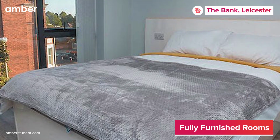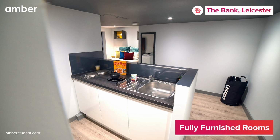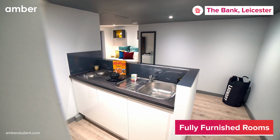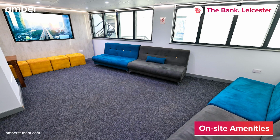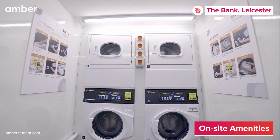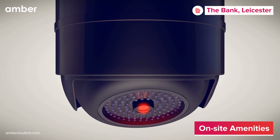Enjoy the perks of city living without compromise with a plush bed, smart TV, private bathroom, and a modern kitchen that will make your life easy peasy lemon squeezy. This property also offers exquisite amenities like a spacious common room for chilling with pals and on-site laundry facilities. Rest easy with 24/7 CCTV and nighttime security.